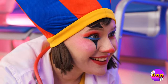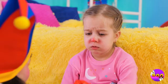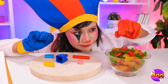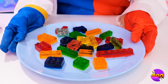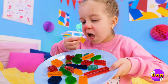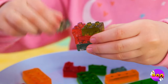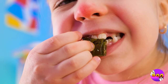Wait, you can't eat that. You'll chip the tooth, and it's not edible. Silly girl. But if she wants block-shaped food, well, we can grant her wish. Let's show our patient her brand new snack. And look. It's food you can stack. Who says you can't play with your food?